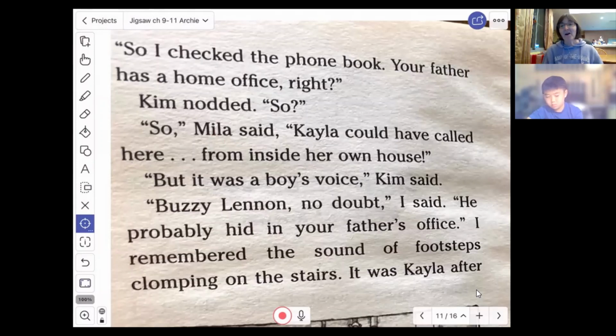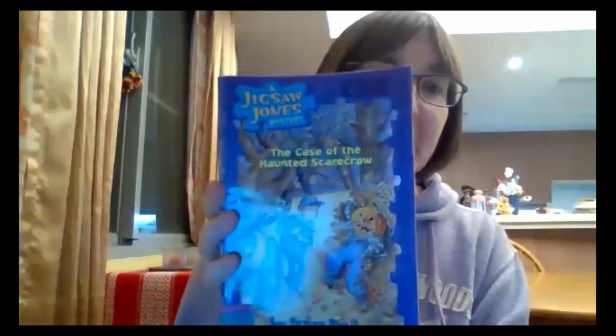So the author that wrote this book, Jigsaw Jones, I think he wrote this a while ago. I should look at the copyright date of the book to see when he wrote this. I'm going to guess he wrote it in the 1990s. Okay, so here's the book. And when I open it up and I take a look, I look down for the C. I don't know if you can see it. 2001. Yes.